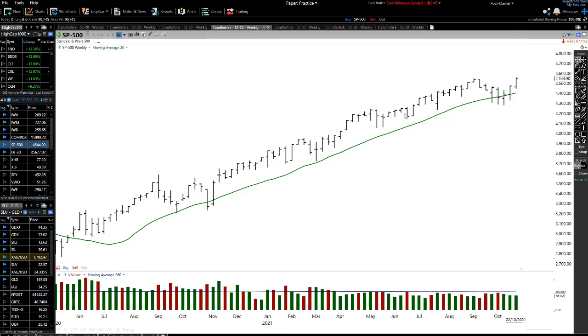And for me, I'm just the surfer, right? I'm the little guy over here, and I've got my surfboard, and I'm just looking for a really good time. That's all. I can see that the wave is very strong, and it's continued to push to the upside through here. It's very strong, based off what we're seeing on the moving average.